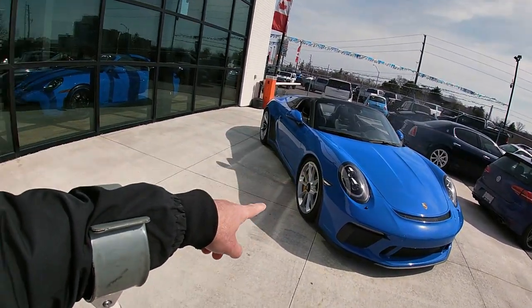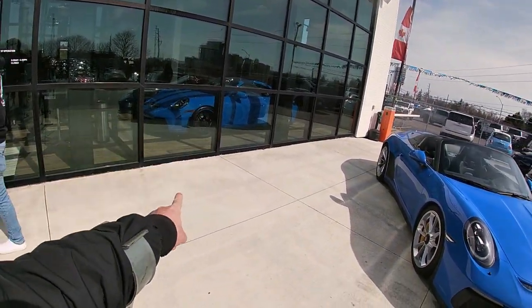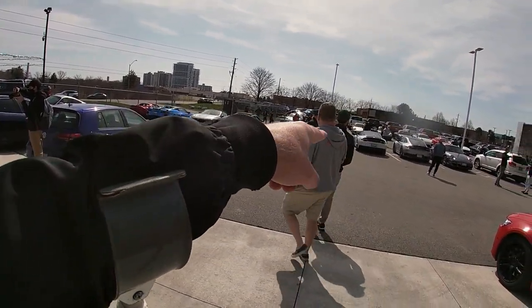Okay guys, so we just got here. We got this beautiful blue Speedster. We got a 918, two CGTs. We got three different 992 GT3s. We got James's Alfa Romeo.